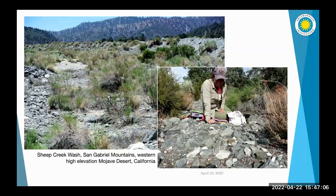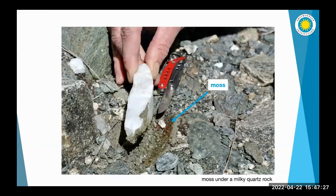So it was doing some of this research on population genetics that Jessica mentioned and that I cited there that I actually came across an unexpected finding, and this was in the Sheep Creek Wash in the San Gabriel Mountains, the high elevation Mojave Desert of California. My collaborator at the time, my master's thesis advisor, Kirsten Fisher, picked up a quartz rock and we saw moss underneath it. And that was strange because mosses, being plants, need light. And this rock doesn't look particularly translucent. It didn't seem like a plant would be able to live under that, but it was.